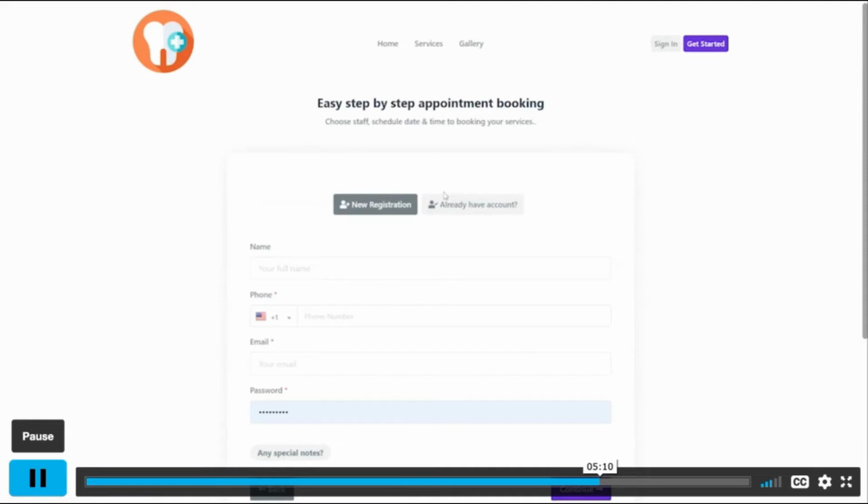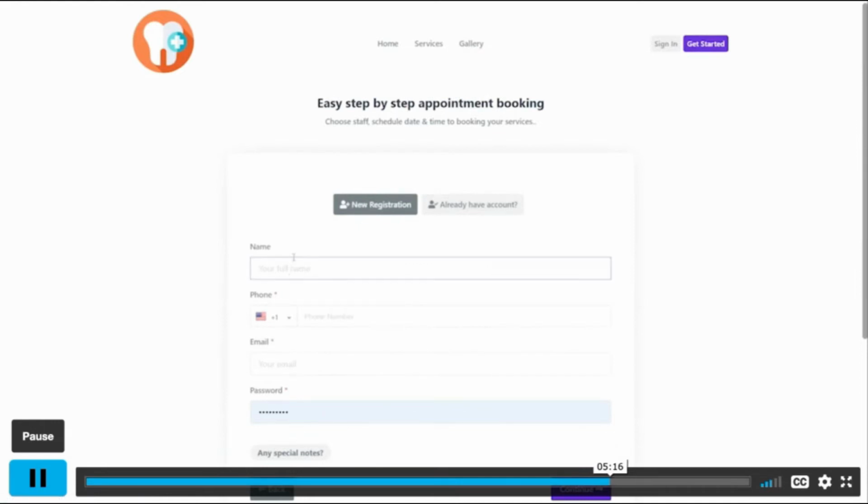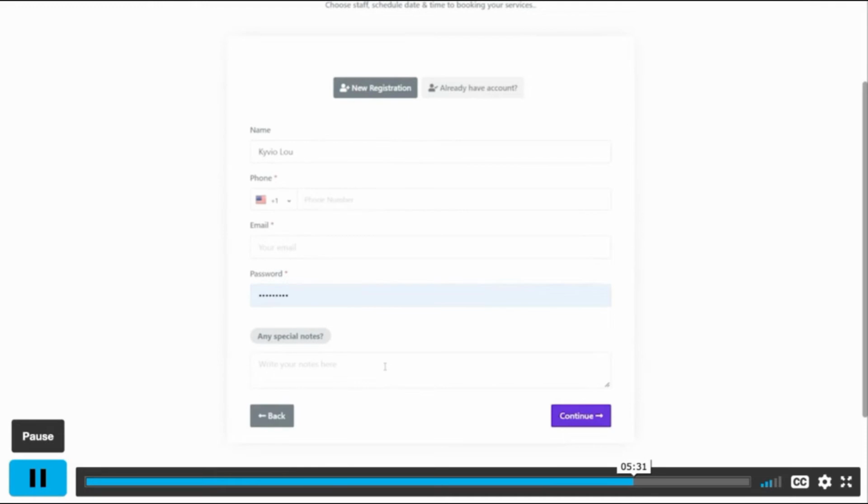Continue. At that point, if we already have an account, it'll show us this option of logging in with our username and password. But we are new registrations. At this point, we'll get our new info down. And what will happen is this person will be added to our database of phone numbers and addresses or contacts, so that we can then reach out to them and we can set up any special notes and see those there. So this is the customer level.